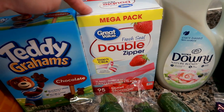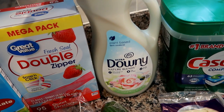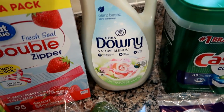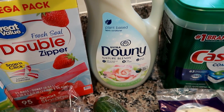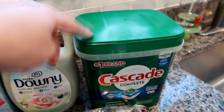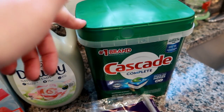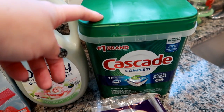I use this size a lot for Matt's sandwiches. Some Downy Nature Blend. This is a plant-based fabric conditioner, and it is in the rose water and aloe scent. It says it has a touch of coconut oil and it's free of dyes and gentle on skin. We needed dishwasher pods. I think I'm down to my last 5, and I pretty much run it every day. I forgot to get these at BJ's last week, but I grabbed them from Walmart.